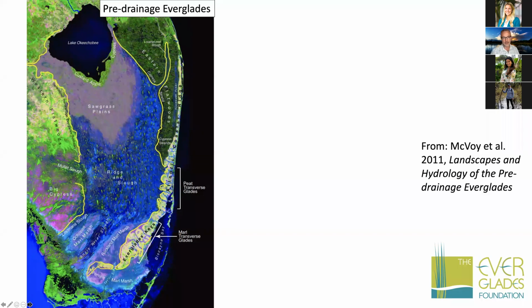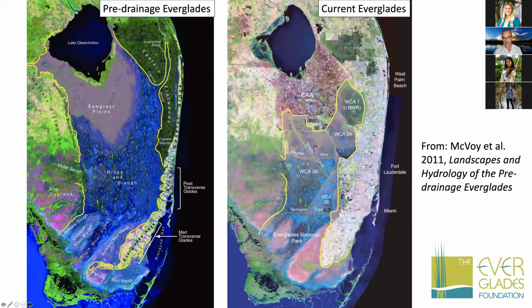And you can see those different wetland habitats. At the southern rim of the lake, there was a pond apple forest, or custard apple forest. Beyond that was a very dense sawgrass plain with very deep muck soils. Then there were ridges and sloughs and tree islands all the way down into what is now Everglades National Park, where Shark River Slough would funnel that water, and through Taylor Slough down to the coast and into places like Florida Bay. The system is very different now.